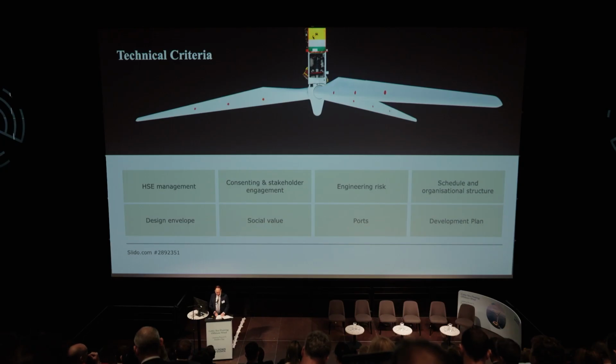So this concludes the overview of the ITT technical requirements. Again, I realize that we've covered a lot, but there will be more detail and more guidance in the actual ITT documents. However, hopefully this has given you a good idea of the topics that all of us in this room really care about and the positive outcomes we want this leasing Round 5 to deliver.